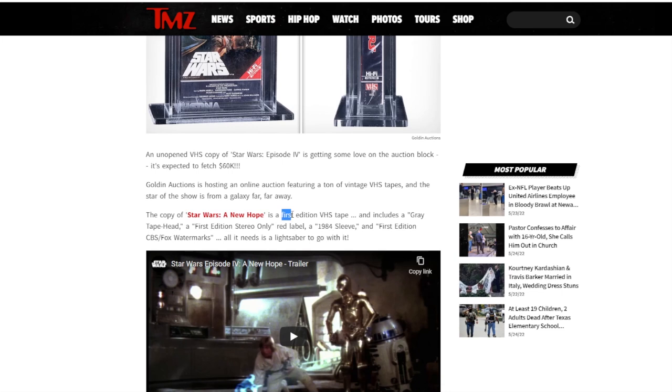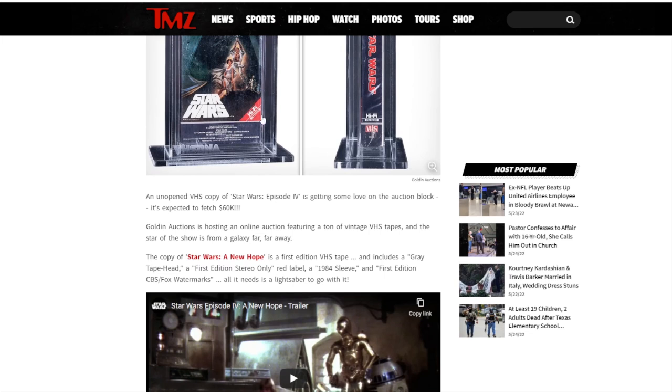Now you see that? First edition VHS tape. And it goes on to say it includes a gray tape head, first edition stereo only red label, a 1984 sleeve, and a first edition CBS Fox watermarks. All these details mean absolutely nothing. What does it matter that it's a first edition stereo only? It doesn't even say that on here, stereo only. It says hi-fi stereo, but whatever.